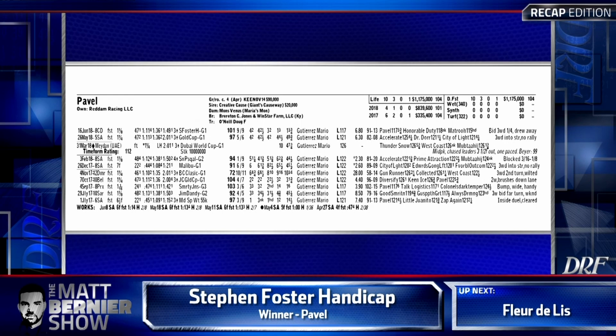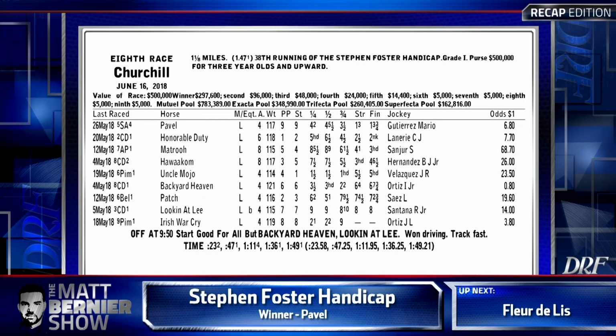My concern with Pavel here, it's not so much what we saw. He looked really impressive. The problem is, I don't know what the heck he beat, because now we can segue into factoring in the top 2 betting choices and how bad they were. Let's begin with the 4-5 favorite, who was nowhere. Backyard Heaven. Backyard Heaven was a horse that had a beautiful trip throughout in this race, and when the real running started, he absolutely backed up in the worst way possible. He couldn't go by Uncle Mojo.